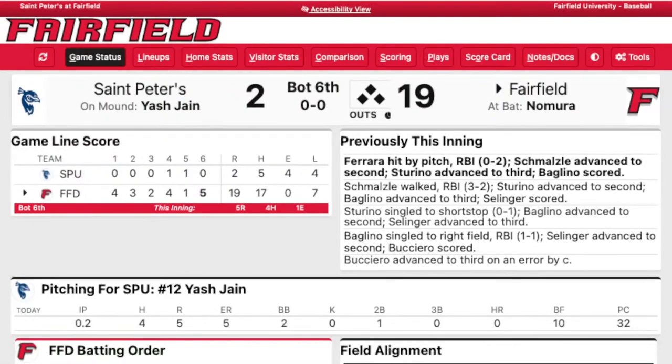A lot of hit-by-pitches, a lot of walks today. Yeah, it's just been a nightmare game for the Peacocks. The amount of errors we've seen, the amount of hit batters, walks, just everything going wrong for them, everything's going right for the Stags. They're taking advantage of these opportunities as best they can. 19 runs on the board right now. Yeah, just ridiculous. Like Kyle said, 19 runs here in the bottom of the sixth.